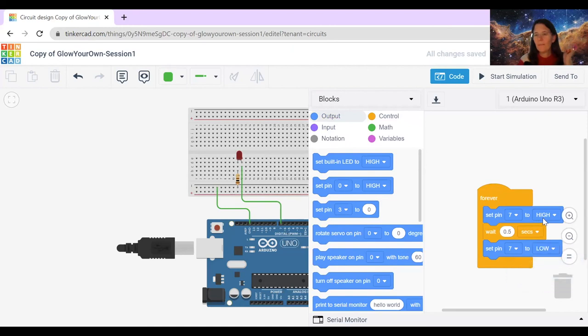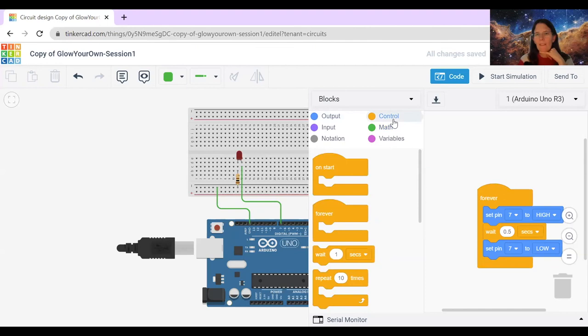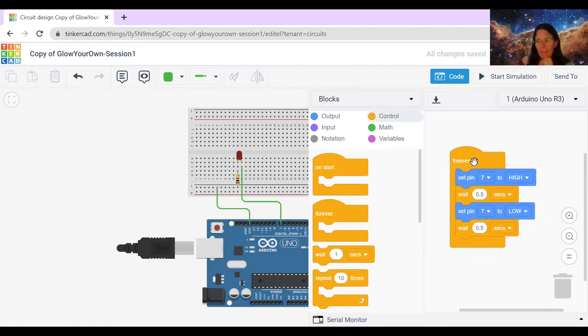So set it on, wait, set it off, and then we're going to make it wait again so that it's off for a little bit. So you pop that in there, and let's make it 0.5 again. See if you've done that, and when you have, raise your hand and then we will all test it together, see if it's working.